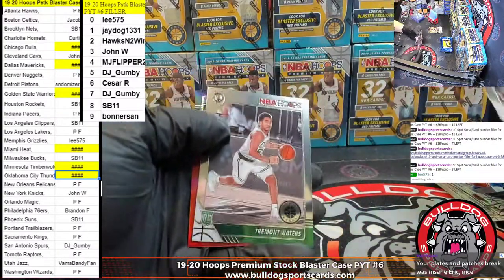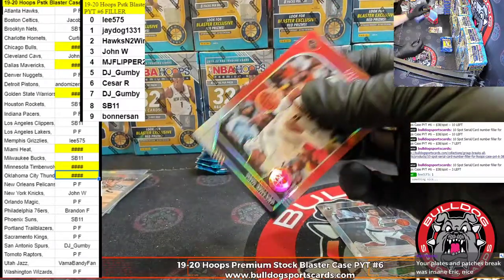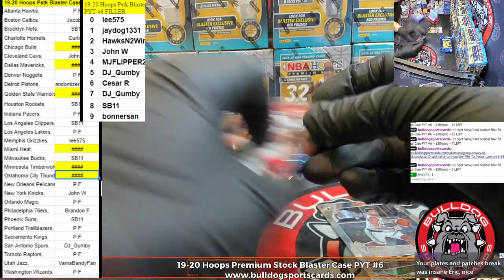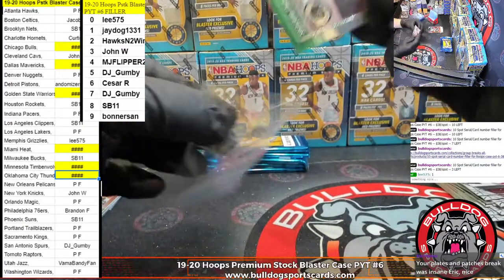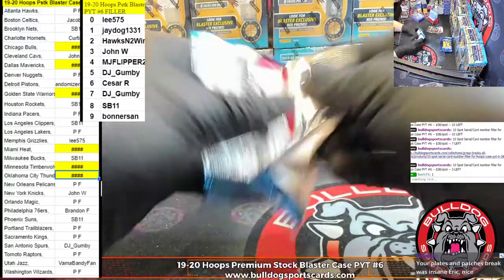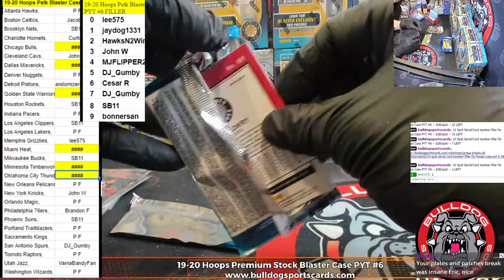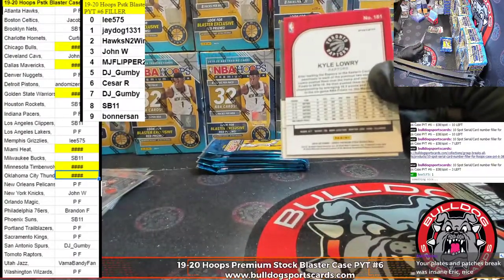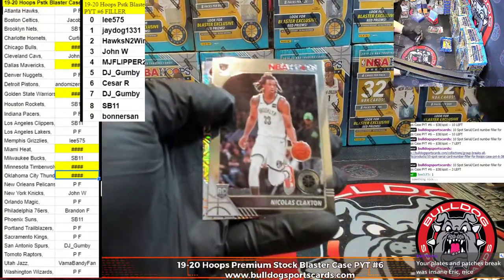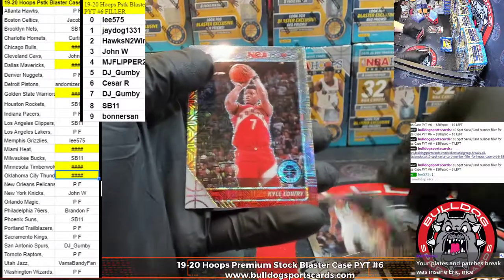Collins, Ibaka, Tremont Waters for the Celtics, and a red Paul Millsap for the Nuggets. Thompson, Gordon, Nicholas Claxton for the Nets.